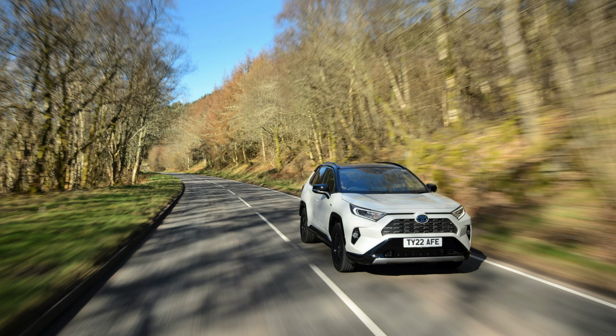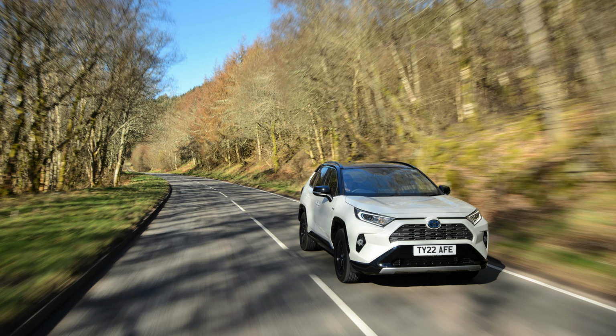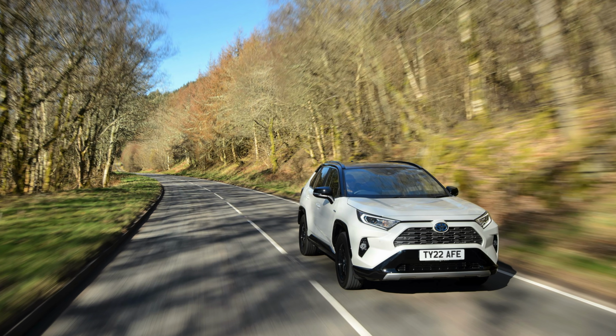The RAV4 sits plumb in the middle. And if you're looking to maximize space, it is the one, particularly if you're a taller driver, that does feel a little bit cramped. But also, I had a family member buy one of these, had it for 3 years, and had nothing but problems. And it really goes against the run that you get of people saying Toyotas never ever break down. It was actually electrical issues, funny enough.